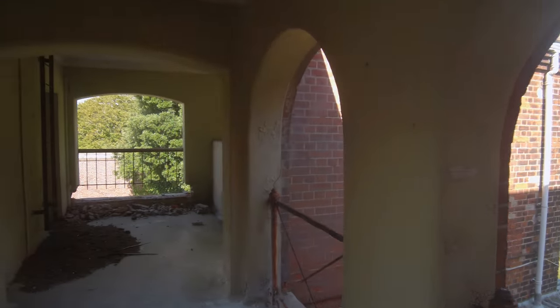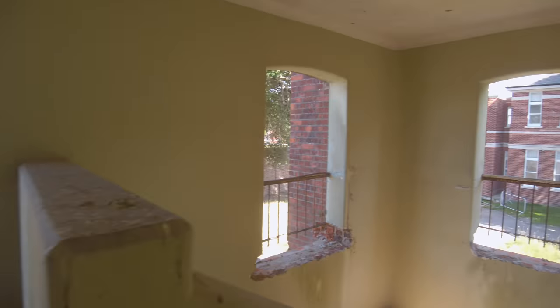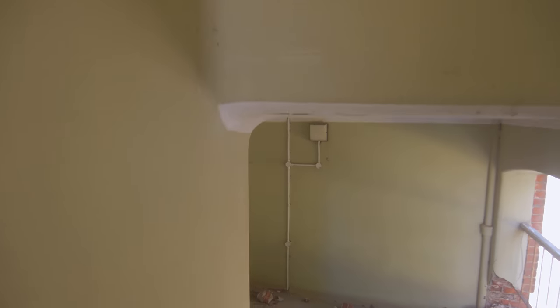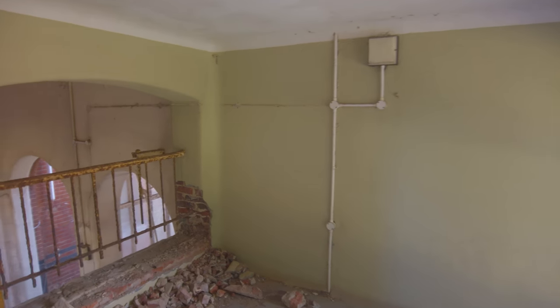So we have to do a mad dash across there to see if we can get across without being seen. Well, all they can do is kick us out, so we don't care.